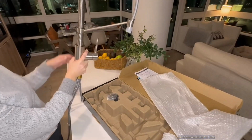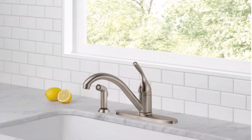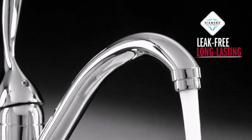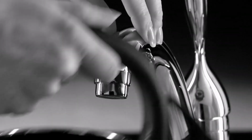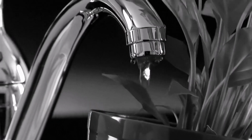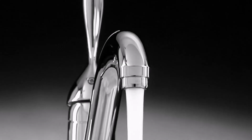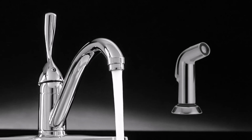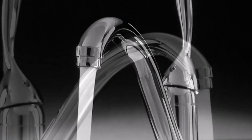Now, let's explore our final pick. Last but certainly not least, we have the Delta Stainless 400 DSD faucet. This classic single-handle kitchen sink faucet with a side sprayer in a matching finish is a timeless choice for those who appreciate traditional elegance. The single-handle design offers precise control over water temperature and flow, while the side sprayer adds extra convenience for targeted cleaning. Delta's reputation for reliability and innovation shines through in this kitchen masterpiece.